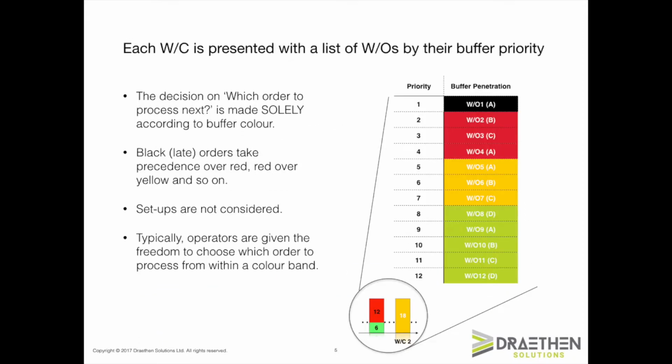This process enables us to give each work centre its own buffer management priority list for the work orders waiting to be processed. The list is prioritised according to buffer penetration, or in other words, how long the work order is into its production lead time. Operators choose work orders for processing based on the priority list sequence solely according to the buffer colour. Late or black orders have the highest priority, then red work orders, then yellow, then green. This is the only prioritization system allowed.